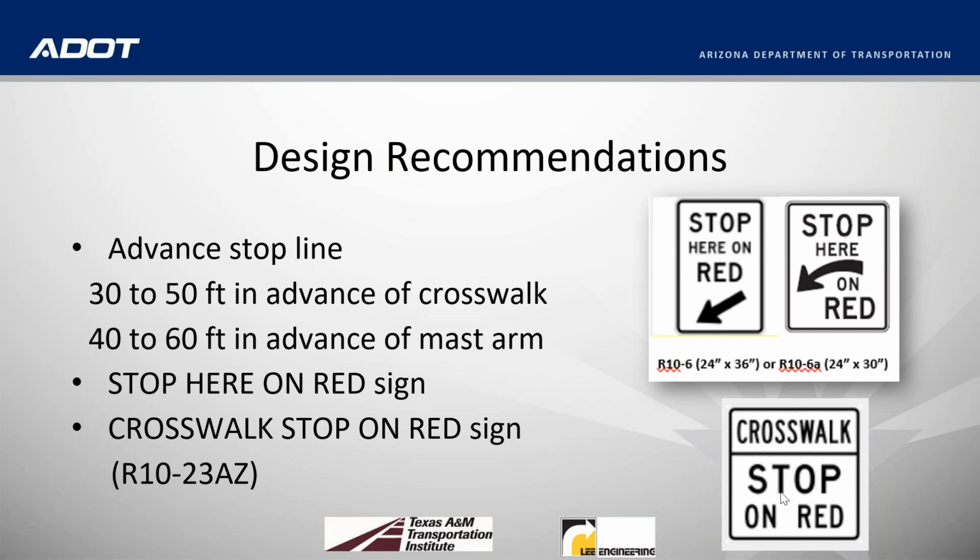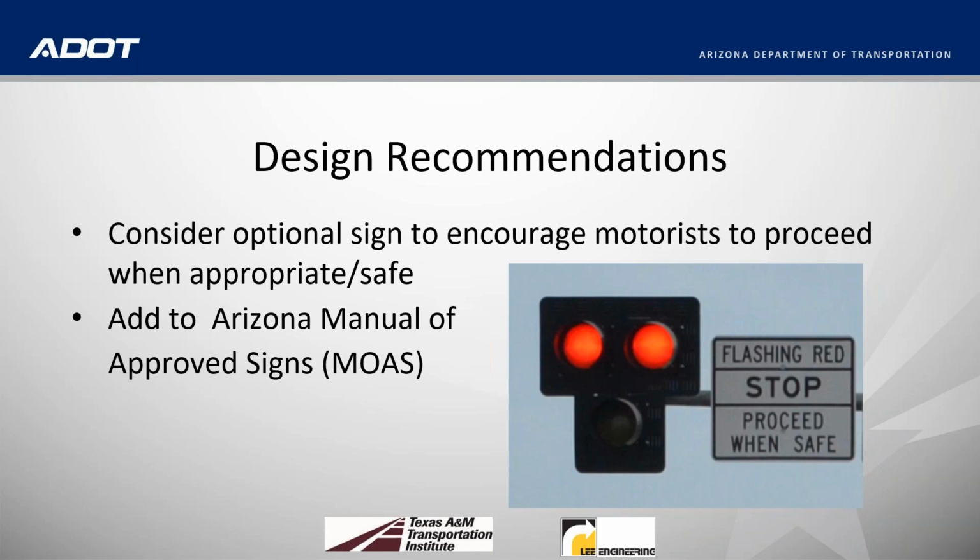And then the crosswalk stop on red, you notice this is the one in the Arizona manual of approved signs. It doesn't have the red ball on it. For the rest of the country, other states, if you're using the federal design, you have to have the red ball on the sign to be legal. This sign is currently required by the Manual on Uniform Traffic Control Devices, the crosswalk stop on red sign with the red ball on it. The National Committee has recommended that in the next edition, it would be an optional sign, but currently, if you're going to install one, you have to have this sign and use whatever is required, either the federal manual or if you have your own state manual.